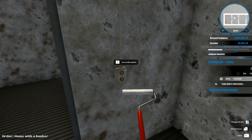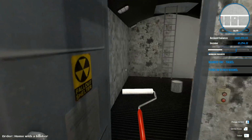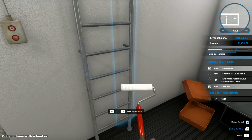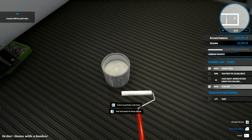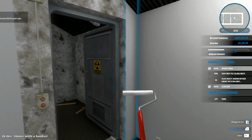Right, let's turn on the light all the way through. There. Okay, we got lights on in here now. That should make a little bit of a difference. It's not going to be wonderful, but it's better than nothing. Is that everything? Yep. Right the way around through there. That's most of the paint, but it's also most of this room. So we'll just finish off this little bit here.